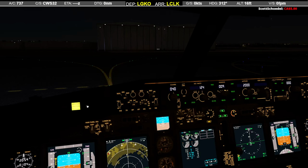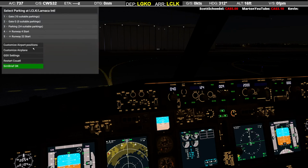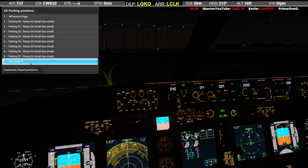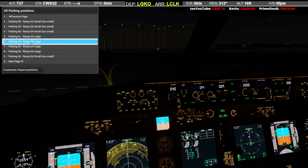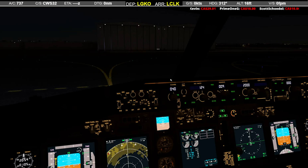Clear that, clear that. And let's see if we can get GSX to give me a parking spot. There we go. We're at parking spot 62. All right. Larnaca area traffic, Caribou 32, taxiing to apron 2, parking stand 62 via Bravo, Charlie, and the apron. All right, David, have a good night. Thanks for coming by.